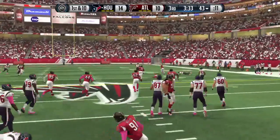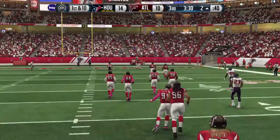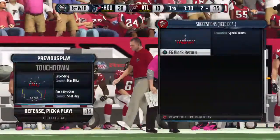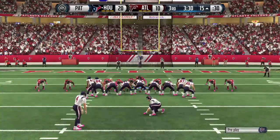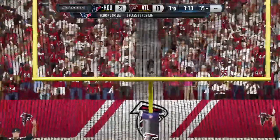It's Strong who comes down with it. Going to take it the distance. All the way home and all alone. Touchdown. Nice catch by the rookie wide receiver. And how about that? His first receiving touchdown in the NFL. He is so talented. There is no doubt he's going to have a lot more. Add the extra point. The kick is good.